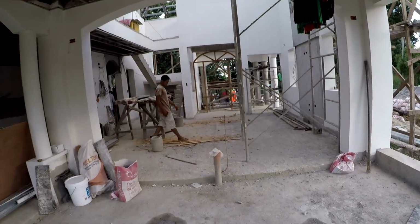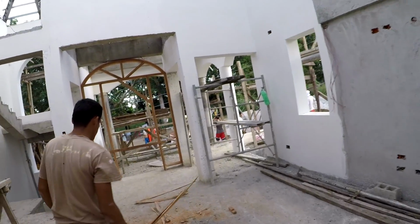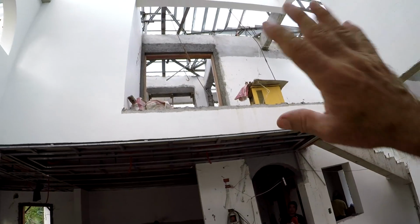Up on the first floor, some tin work got done, and then pre-placement of the front door, the door jamb for the front door, where we're going to have the windows and all inside here. So that got work done as well. There was a lot of other stuff that was done. And there was some work done upstairs.